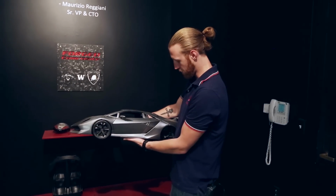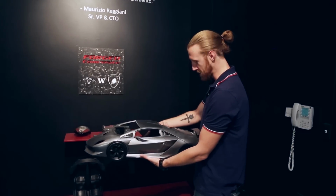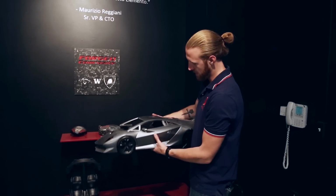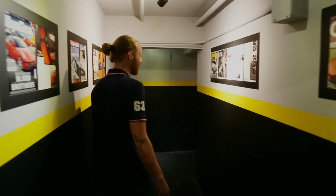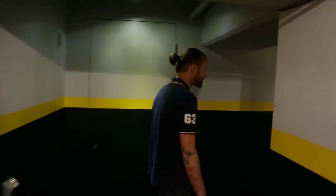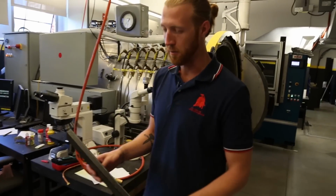So this is a 3D printed model of the Sesto Elemento. When I left the Art Institute, I felt like I was really prepared for a real-life situation. I found a job at Lamborghini Lab, and it's located at the University of Washington. Here's our hallway of, I guess, magazine articles where they talk about the research and technology that we have here. The Lamborghini Lab is the leading research and design facility for carbon fiber structures, the composites.